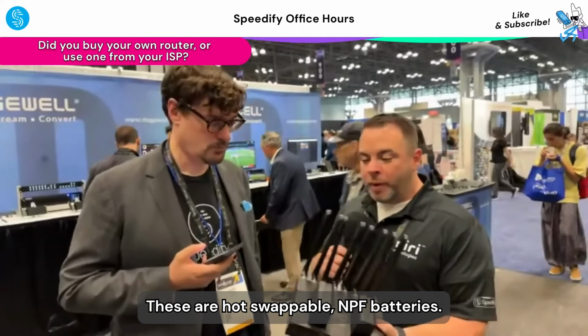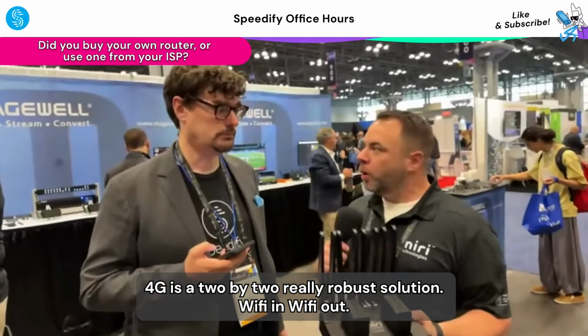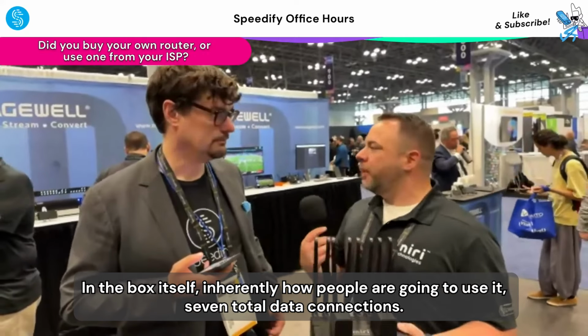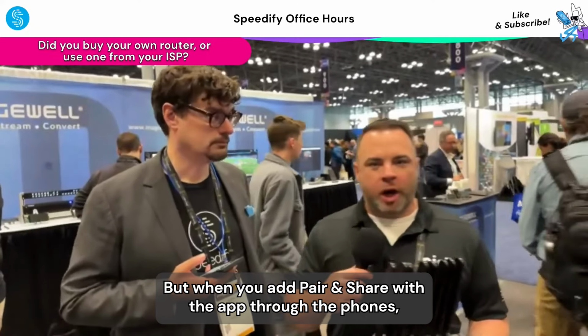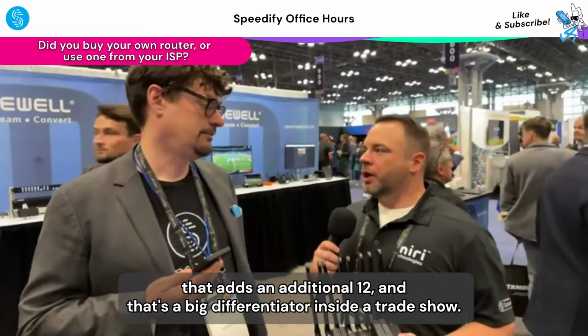These are hot swappable MPF batteries. The 5G is a 4x4 MIMO antenna configuration. 4G is a 2x2. Really robust solution. Wi-Fi in, Wi-Fi out. In the box itself, inherently how people are going to use it, 7 total data connections. But when you add Parent Share with the app through the phones, that adds an additional 12. And that's a big differentiator inside a trade show.